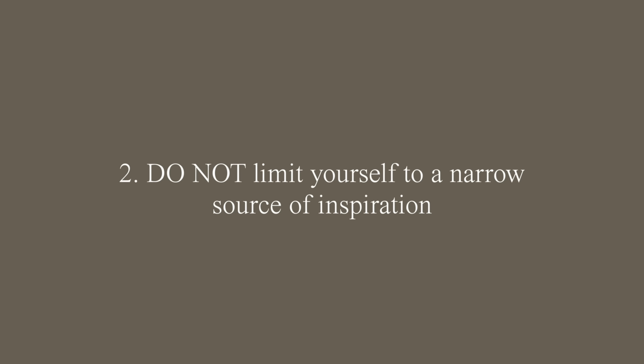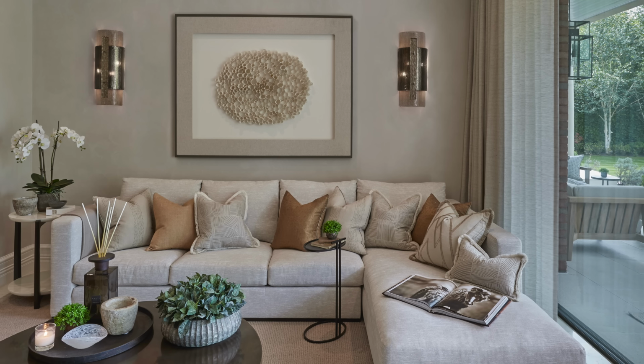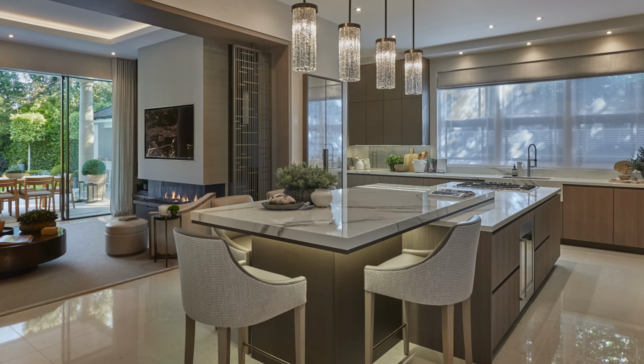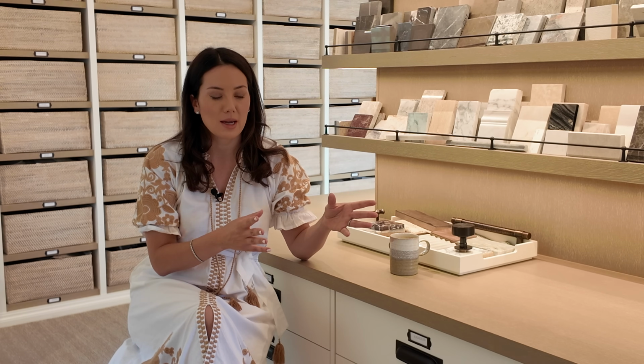Number two, get a wide source of inspiration for your mood board. So often I'll see replicas of our work or other designers' work where people have taken the image from Instagram and tried to replicate it in a completely different room. And the reason why this doesn't work is that scheme has been designed for that particular room, its proportions, its light conditions. And if you try and replicate that in a different room, it's always going to lack something and you're always going to be disappointed.